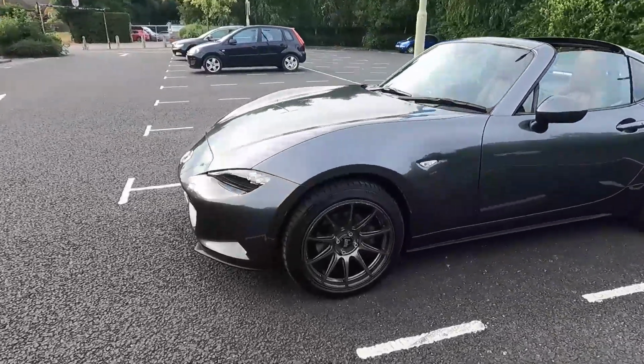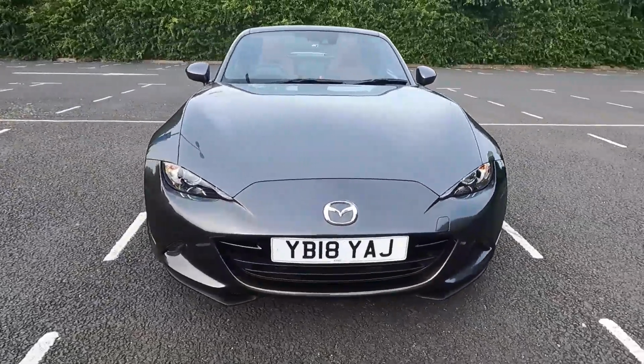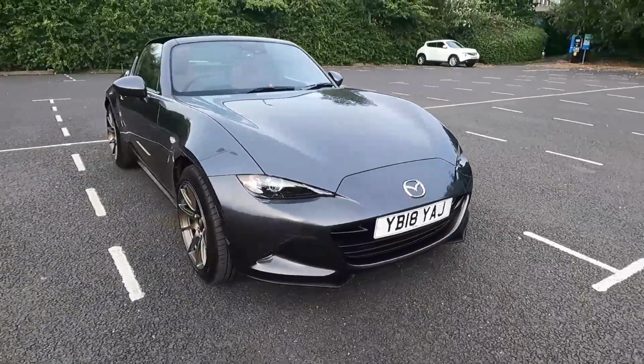I won't be able to share details about the garage I went to, but hopefully the prices will give you a good idea on how much the individual items should cost you.